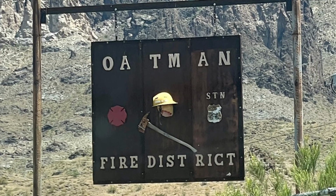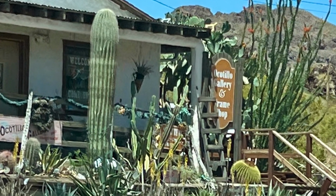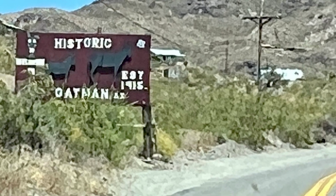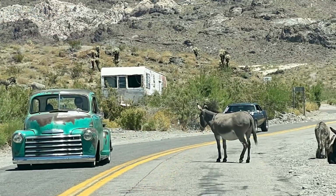Oatman is about 15 minutes away from Fort Mojave, and it takes about 20 minutes to get to the little downtown area of Oatman. Now, what you may not realize is they can sometimes have their own greeting party, and they're a little bit wild.